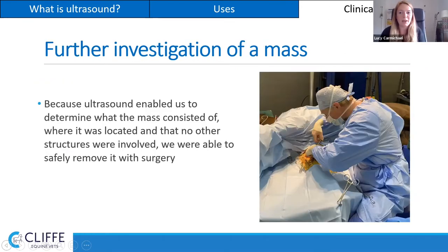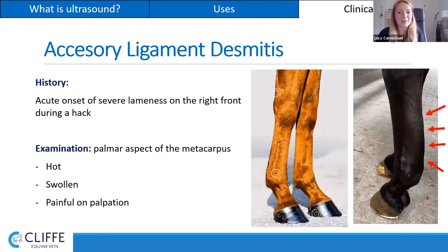So hopefully that was helpful, knowing a bit more about ultrasound, and I'm going to pass over to Manon, who's going to discuss accessory ligament desmitis.